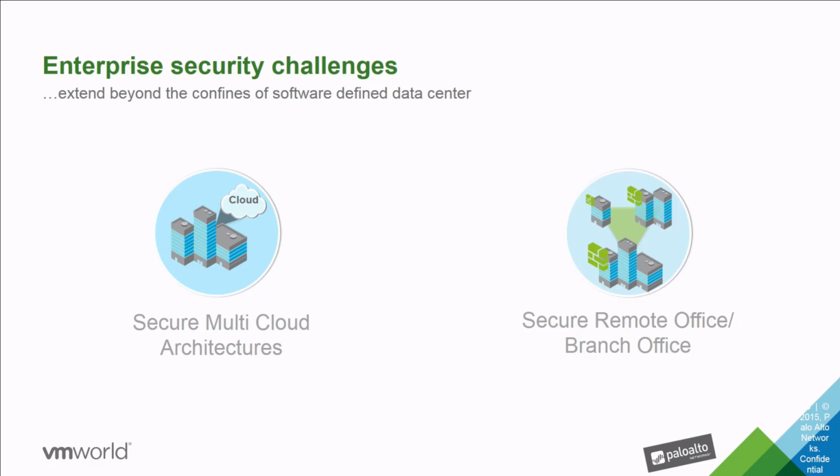They're very much interested in taking this joint integration between VMware and Palo Alto Networks and extending that into multi-cloud environments. Extend this into AWS. Extend this into VMware Cloud on AWS. Extend this into Microsoft Azure. Be able to do this to your remote office and branch office locations. You want to be able to secure your remote office locations in the same fashion the way you're doing data center. One place to manage your security policy, but it gets enforced across your enterprise footprint.